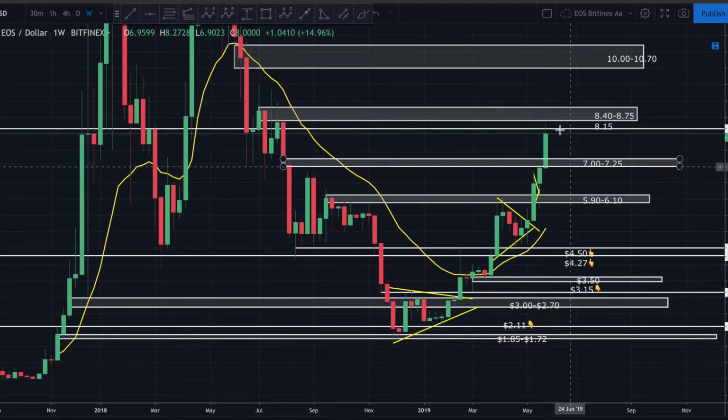Zooming out on the weekly certainly gives us a lot more perspective, showing us that area of resistance between 840 and 875, and also showing us that what was resistance back here at that $7 range needs to start acting as support. So if we do end up retracing, guys, I'm definitely a buyer, certainly between $7 and $7.25. I'd expect a very strong bounce off that zone.